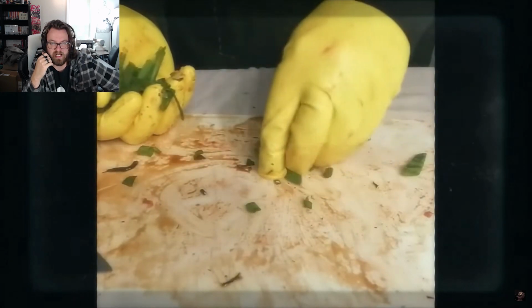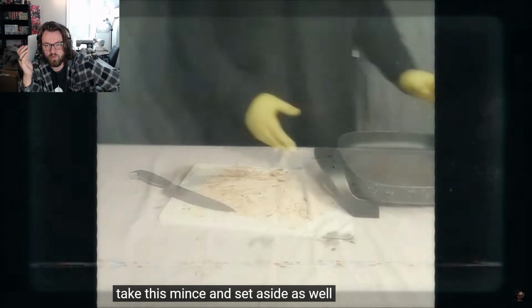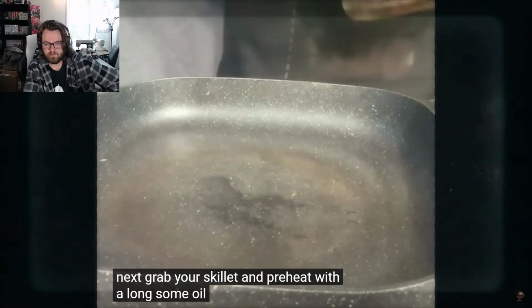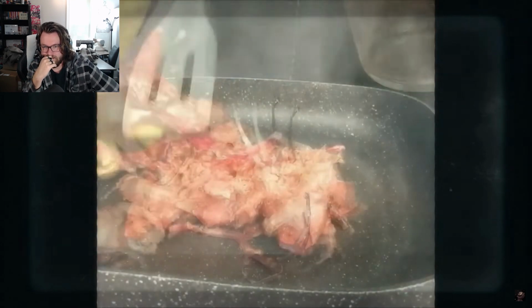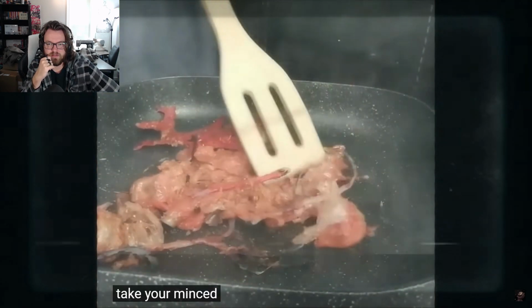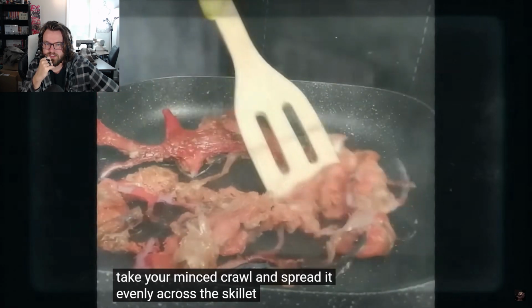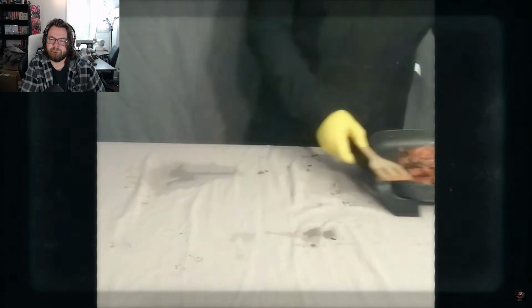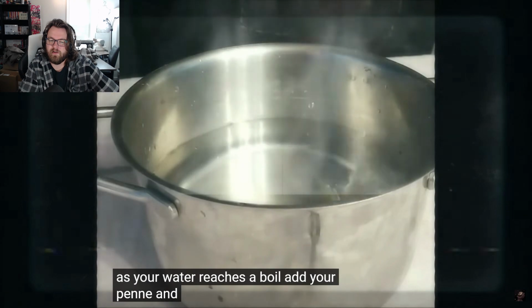It's all infected now. Like, you've got all the juices. Take this meat and wash that thing off, man. Why don't you wash that? Mince and set that aside as well. Next, grab your skillet and preheat along with some oil. I hate how it moves. Take your minced crawl and spread it evenly across the skillet. I'm kind of irritated with that one piece not being cut up properly. Stir occasionally until crisp and brown. As your water reaches a boil, add your penne and stir occasionally.